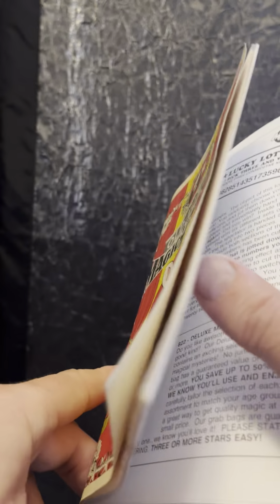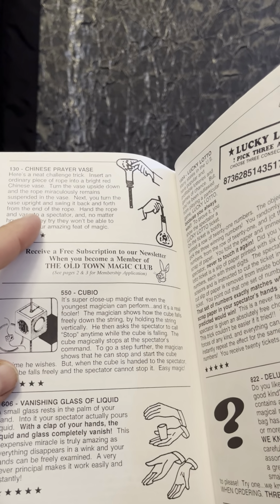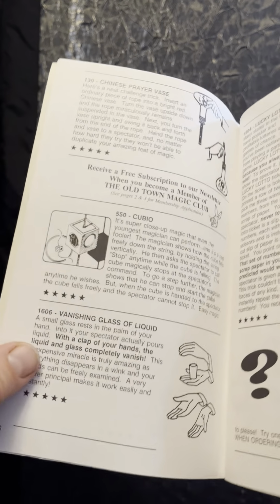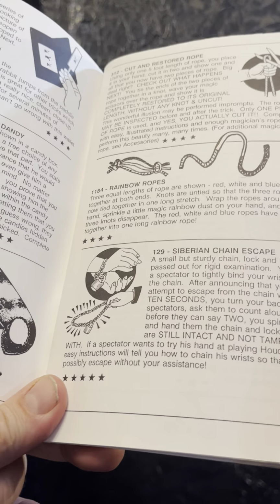A lot of these were just instructions. Use your own stuff or build at home, like this one here. It was a very easy thing. I first learned it with a piece of rope and an empty shampoo bottle. Vanishing glass liquid, I don't think I did that one. Grab bags, no, didn't do that.